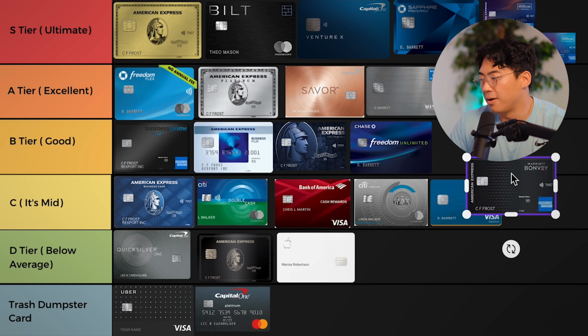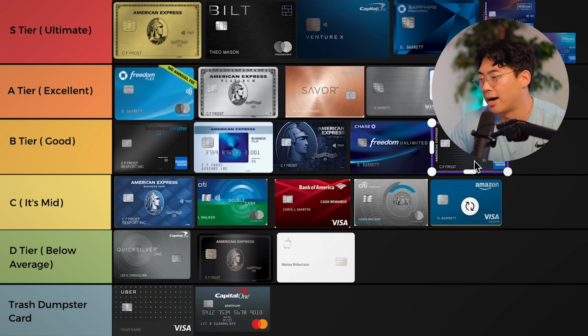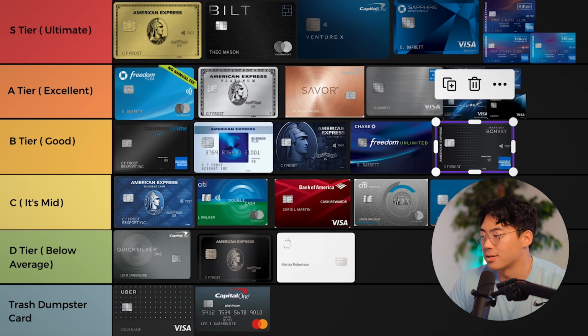It's mid. Marriott Bonvoy, I believe this is the business edition, or even if it's the personal edition, it's still not a bad card. Very similar to the World of Hyatt. I would consider it to be in the A tier category or even in the B tier category. If you love Marriott, you're going to be placing this higher. For me, I love Hyatt a bit more. Not a bad card either way. I would consider this to be in this category.